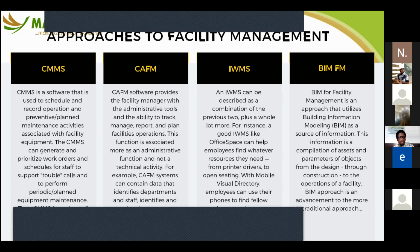What CAFM does is to introduce more modules like space planning, space allocation, space utilization analysis, visitor management, for example, who came in, who left, how long we stayed in the building, security management, energy management, all kinds of things that facility managers do, budgeting, human resources, everything comes in there in a CAFM system. So the CMMS is also a part of the CAFM system.